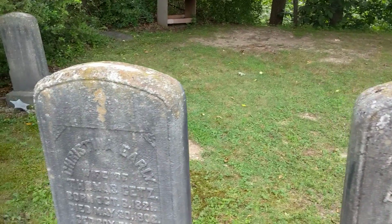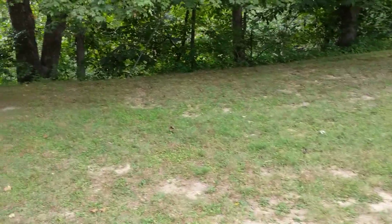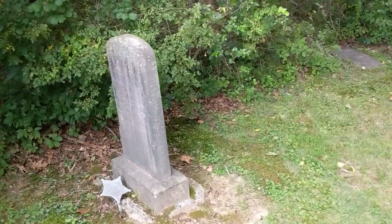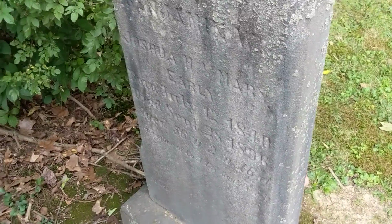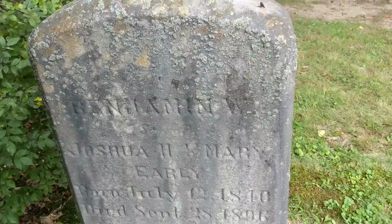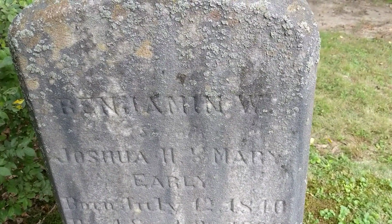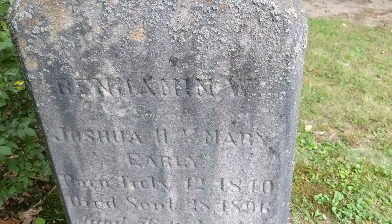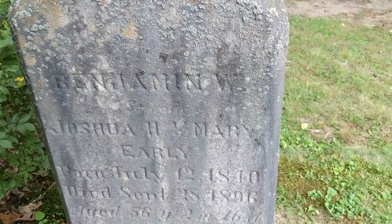Thomas Getz, but so Christina Early. I believe the Quittapahilla, or that's the Swatara, I believe, down there, the little Swatara. So if we can get a picture of that. Here's Army of the Republic, so this would have been Civil War. I'm having trouble making out the name there. Looks almost like Rem, might be Remington, or I don't think it's that, but he was the son of, it looks like, Joshua and Mary Early.